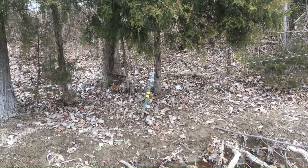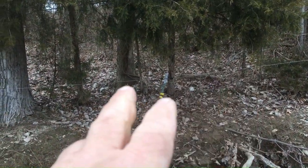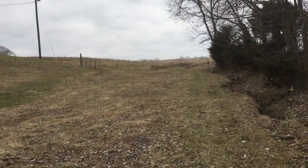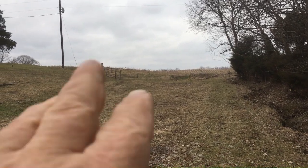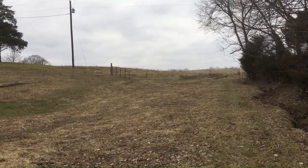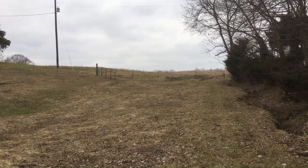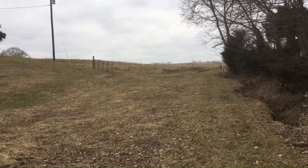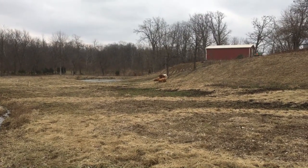Oh, I don't understand what's happening. I jumped it from the hot wire to where I had disconnected, and now it's working all the way to the gate. So now I got to go to the gate and close the gate and hook it. Let's see if the rest of the fence will work. But I was pretty sure the ground was in this section here, on this side of the gate. Oh well. I'm done out here for today.